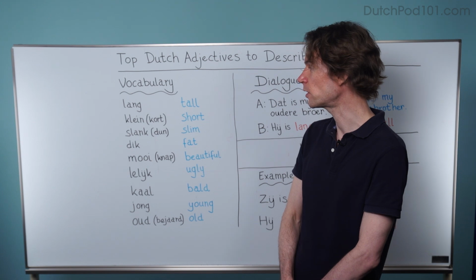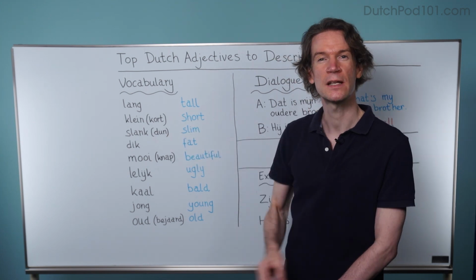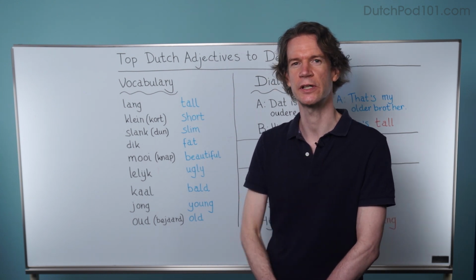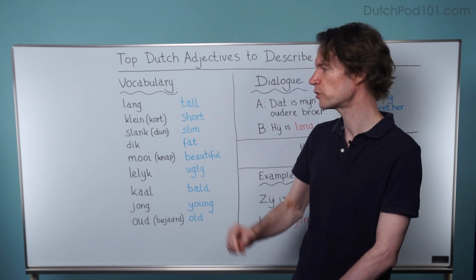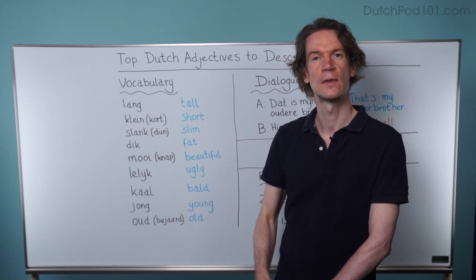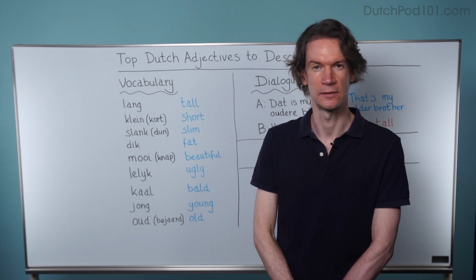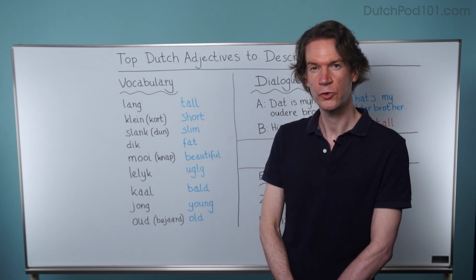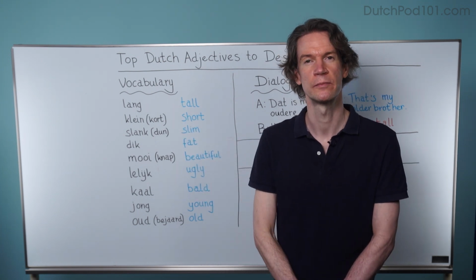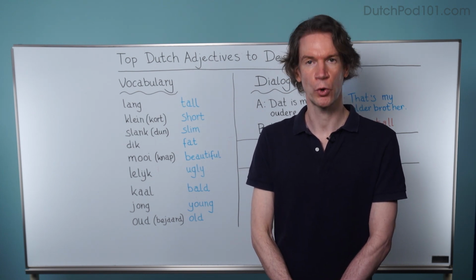Going on to the next one, as you can see, I've added some variations in parentheses. There's a slight difference, but these have essentially the same meaning. Let's have a look at each. The Dutch word for short can be klein. Alternatively, it can also be pronounced kort.